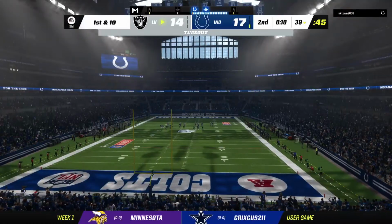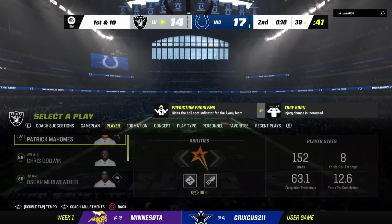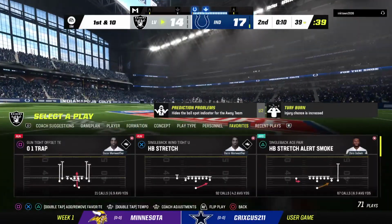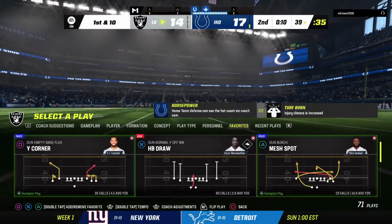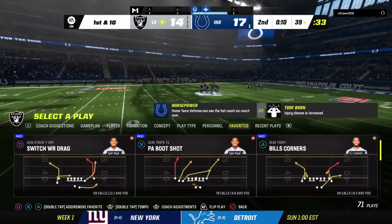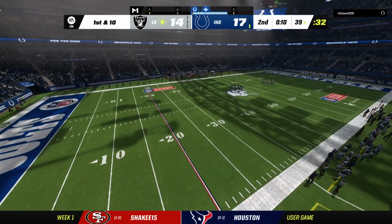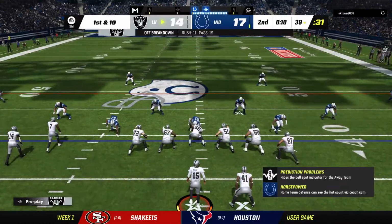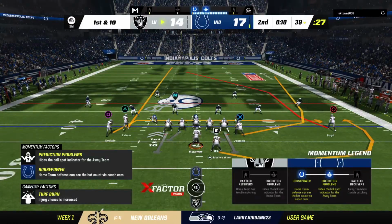Quick throw caught by Godwin. Now a timeout signaled for, and they'll get it with 10 seconds to go before halftime. That reception, his 600th NFL catch. Congratulations, quite the accomplishment. So from the 39 now, they'll come up on a 1st and 10.